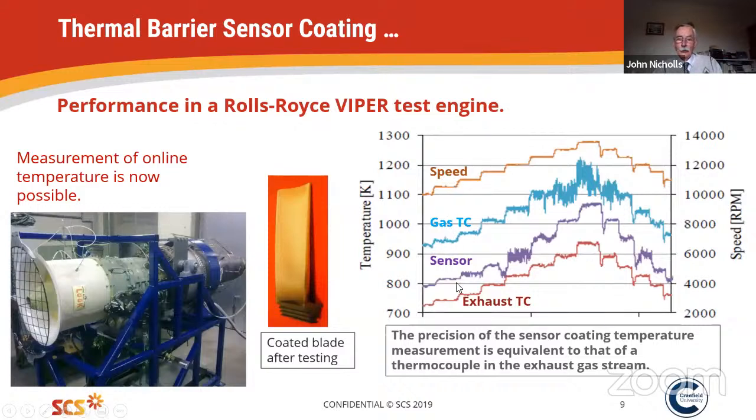And as you step the speed of the engine up, you do that by raising the temperature in the combustor and therefore the gas temperature into the engine. And you can see the step cycles of the temperature raising and then decreasing again on the other side. You can similarly see the exhaust temperature measured with thermocouples.